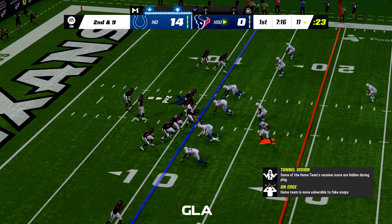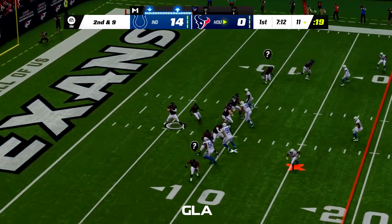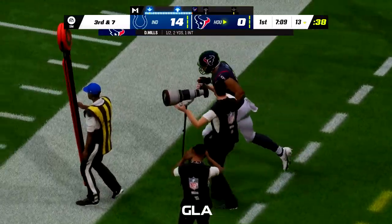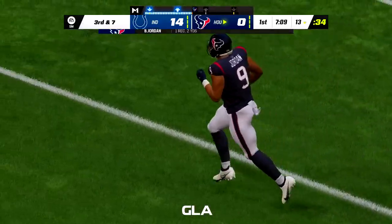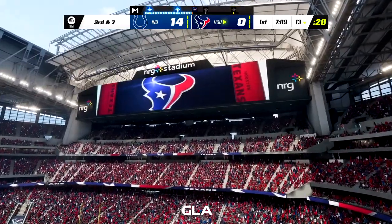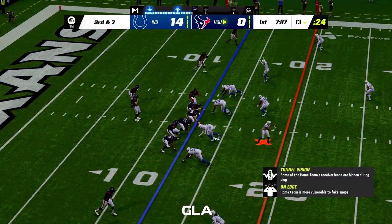2nd and 9. Throwing, Mills. To the sideline, wow, what a catch. Doesn't get a lot out of it, but he is able to keep the feet in bounds. So give him 2 yards there on the completion. 3rd and 7 now. That was an okay hookup there with his tight end, but unfortunately, they didn't get the kind of yards they had hoped for. That's going to bring up 3rd down.